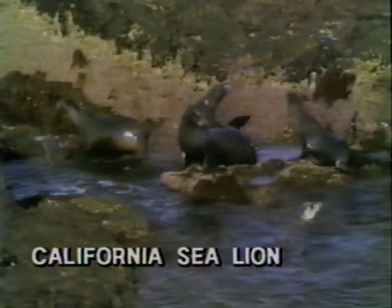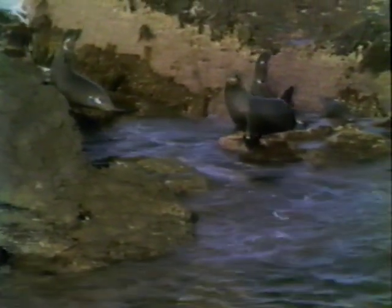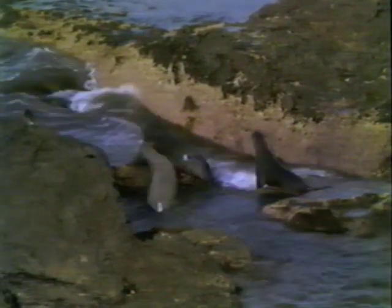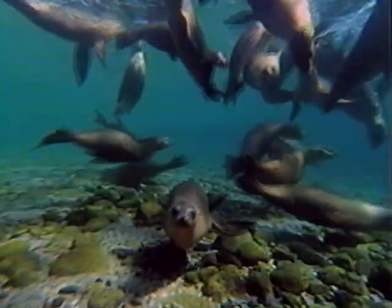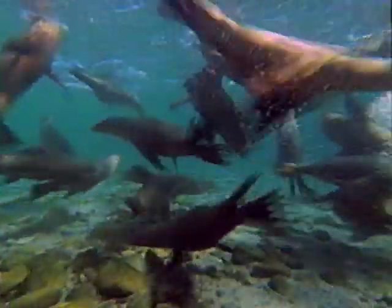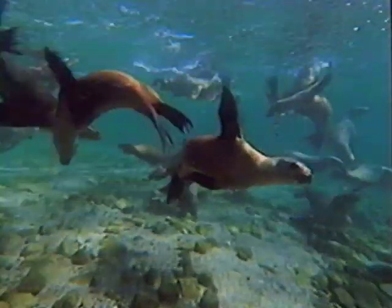California sea lions, on the other hand, come ashore to mate, give birth, and just to loll around. Sea lions belong to the suborder Pinnipedia, meaning fin-footed. They are related to seals and walruses. Although clumsy on land, California sea lions are superbly graceful in their element. Fish are their principal prey.